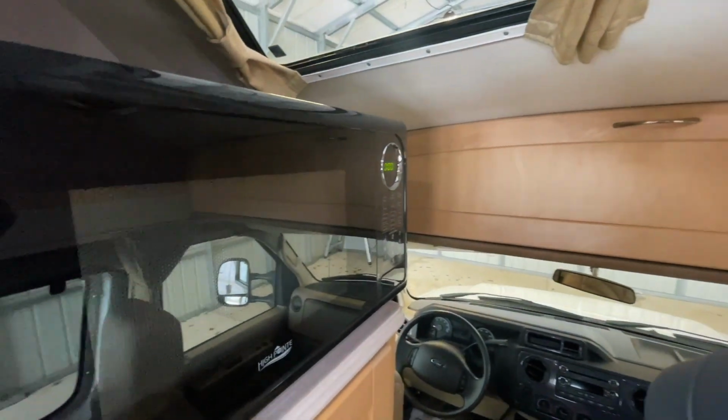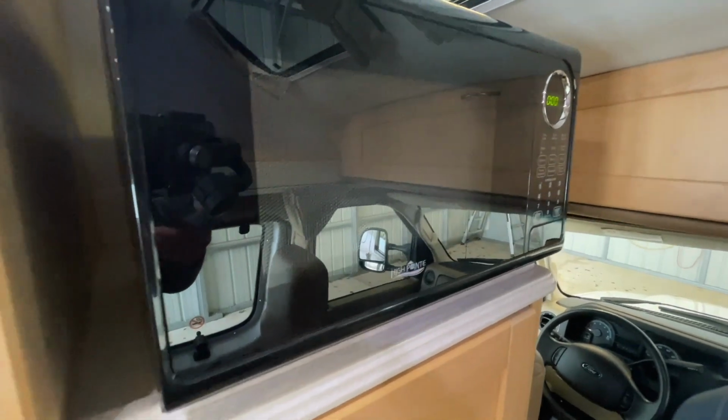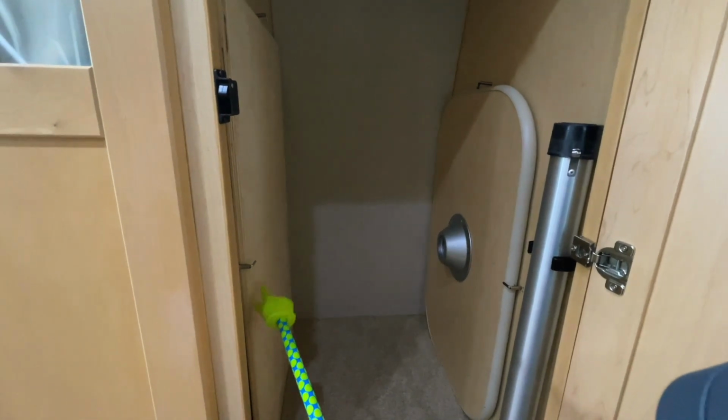We've got a microwave oven here, so you will have to be plugged into shore power or running the generator to use this microwave. In here inside of the wardrobe closet, got a place to hang your coats or jackets. We've also got the table and table leg on the right here, as well as the support board for the rear bed if you'd like to make up the full bed in the rear.